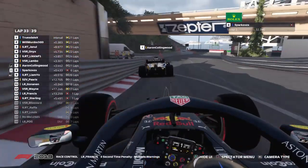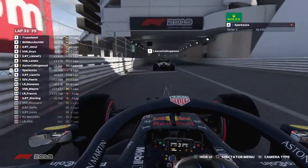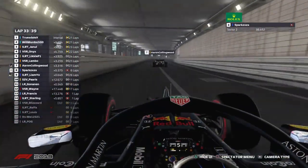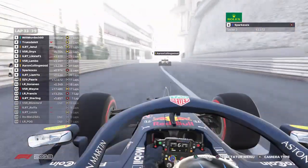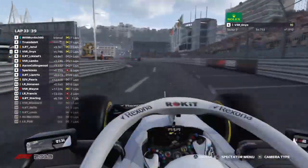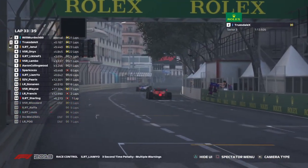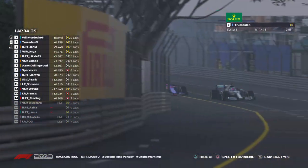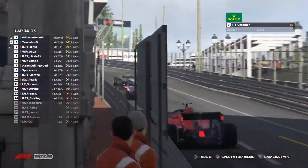Francis, another penalty. I think Francis is close to being disqualified here. I did say earlier on in this race, it might be the first time this season we see someone get disqualified for too many ETL penalties. And oh, what's happened at the front? Will Murdoch's got past Truesdale. Will Murdoch has got past Truesdale for one of only a few times I've seen anyone pull away from these guys. Will has managed to make an overtake on Truesdale, possibly into La Rascasse.